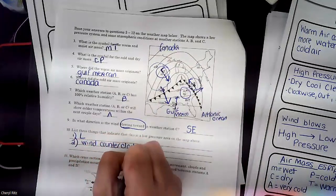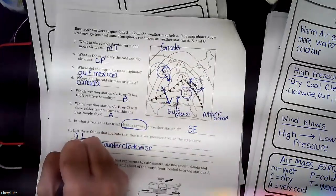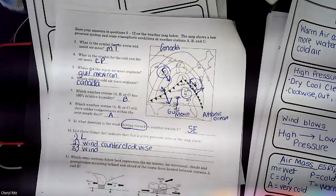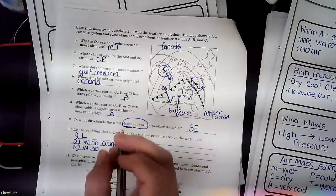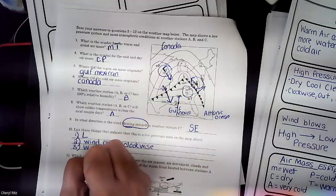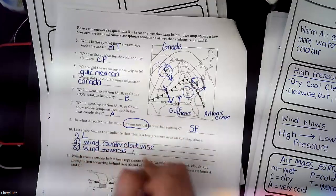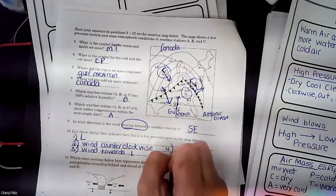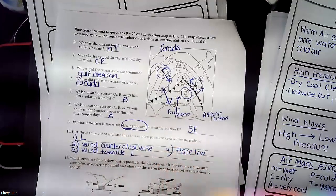Not only is it counterclockwise, which way is it pointing? In or out? In. See how all the arrows are also pointing to the L. Wind towards L. And there is a fourth, and guys, that's the fact that the numbers are actually low. Pressures in the 900s are low pressure.